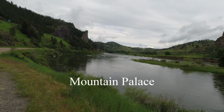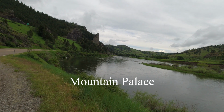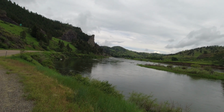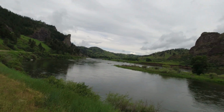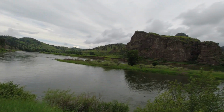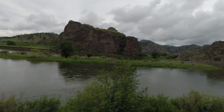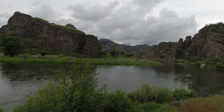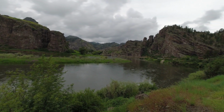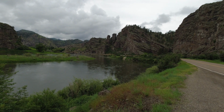Well, here we are at Mountain Palace, and we're looking upriver. You can see a couple of drifters way up there. This is an island right here that Glenda and I pull our boat up on, and we'll have lunch and whatnot. And that's looking downriver towards the Mountain Palace put in.